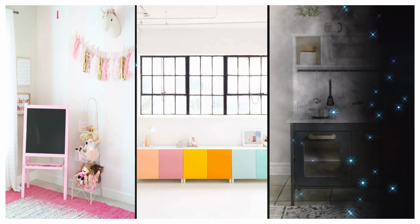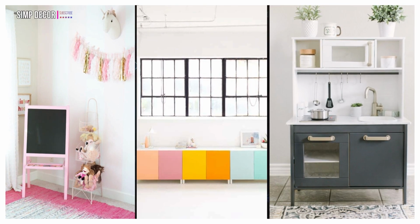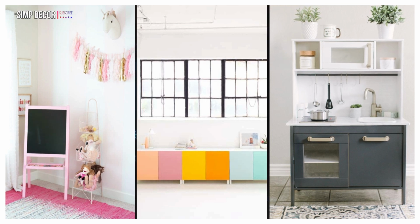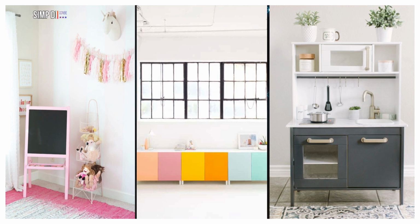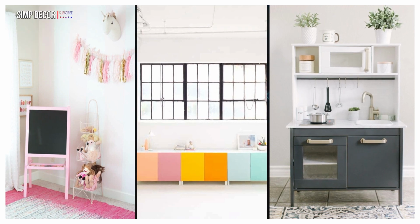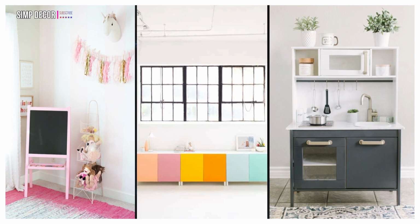11. Contemporary play kitchen. Sometimes, kids want to play with toys that resemble the real thing as close as possible. In this case, transform your IKEA Duktig play kitchen into a contemporary look to match your kitchen. This kitchen used modern colors along with a marble contact paper countertop.